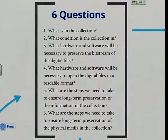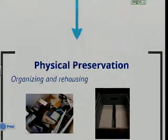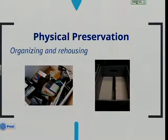So we'd answer the first 2 questions with the inventory and the basic level preservation survey, and we moved on to worrying about long-term preservation of the physical and the digital. In our case, we had pretty much no budget. We had this little bit of staff time, and for the most part, that was it. So physical preservation became even more important because we knew we weren't going to be able to actually pull the information off of the media anytime soon.